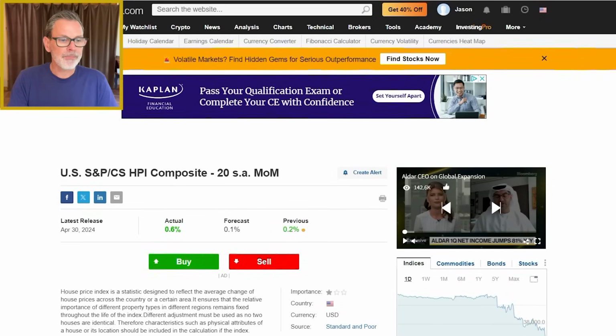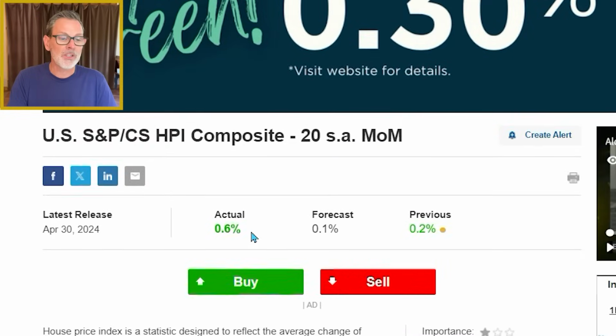Corelogic just announced their latest home price index, just announced today, which is actually on April 30th. Their report showed that home prices overall this February rose more than expectations. So looking at investing.com, the S&P Corelogic HPI, or their home price index, for 20 cities, increased by 0.6% in February compared to the forecast of only an increase of 0.1%. Also coming in way higher compared to January's numbers as well.